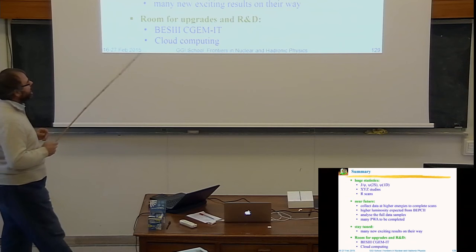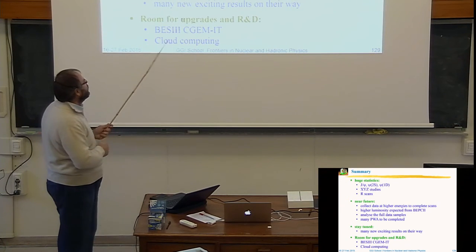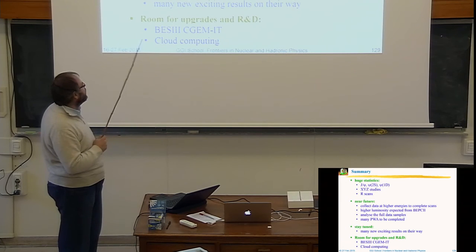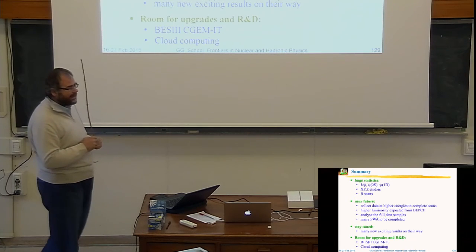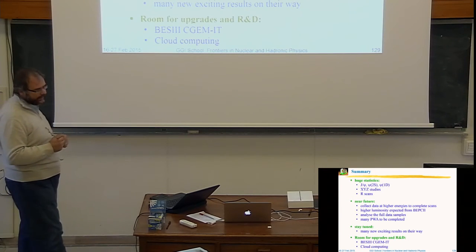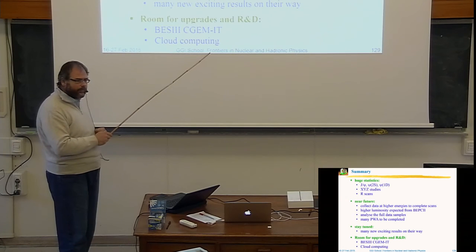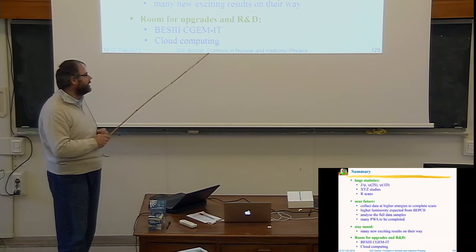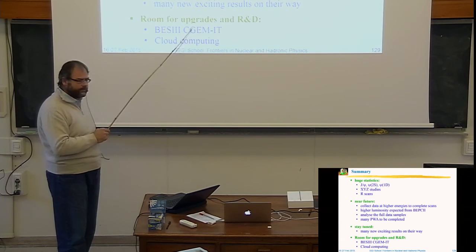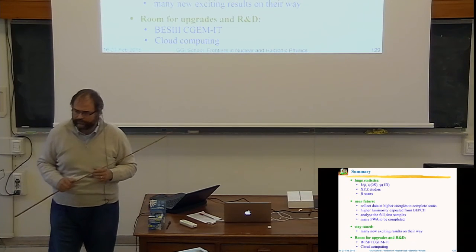Many PWA are in progress and will be soon completed. We are also analyzing a full data sample, and BPC2 is climbing in luminosity. So stay tuned, because many new exciting results are on their way, and because there is a lot of room in upgrading and R&D, both for the detector and the IT side. Thanks for your attention.